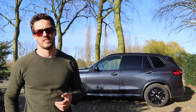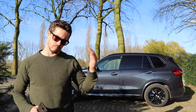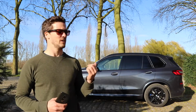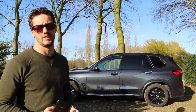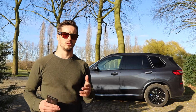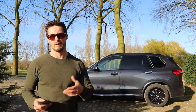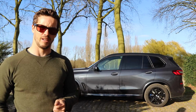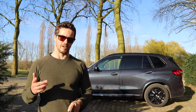So the factory says it can do 86 kilometers in full electric mode. I think that's a bit too much. Honestly, I think the X5, especially with the big tires and the M Sport package, can only do maybe 50 or 60 kilometers in real life. I haven't tested it yet. Maybe in the future we will do a full test of a complete electric mode, but that's not for now.